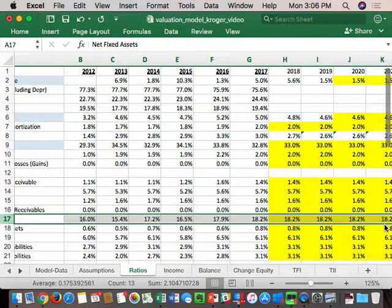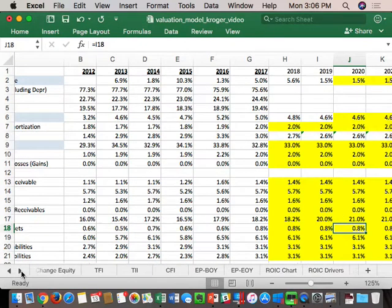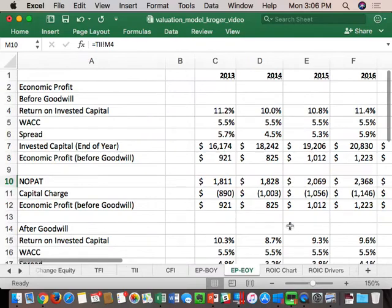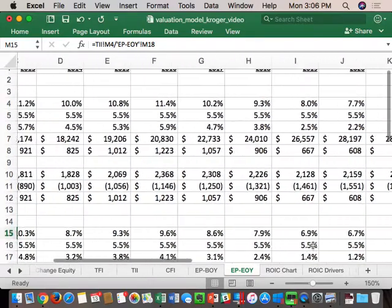But if we were really valuing Kroger, this is a chance to actually change more than just the 4 variables. And we should change the PP&E to sales. So instead of 18%, it might end up being 20 or 21%, getting ROIC closer to the 5, 6, 7 that it needs to be, as opposed to 8, 9, 10, which is where it was historically. So that would also change the valuation of the company.